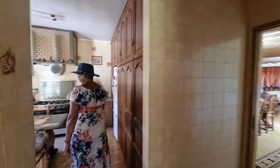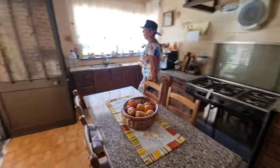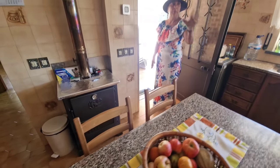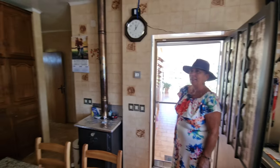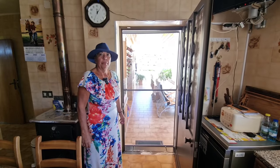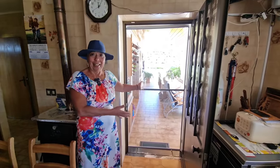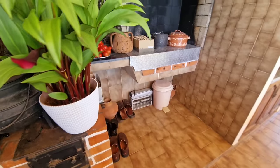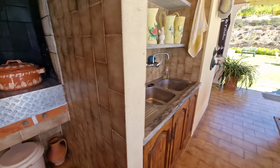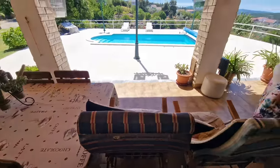Okay. And the kitchen with a log burner. Okay. Plenty of space to put all your pots, cutlery, pans, and everything else. Okay, so from the kitchen we go to the barbecue area, which is very handy because it's right next to the kitchen. And the pool area. So I'm just going to show the churrasqueira first. Here we've got an outside kitchen and cooking area, washing area, very important dining area, and then this.